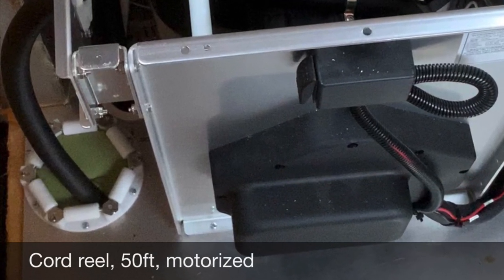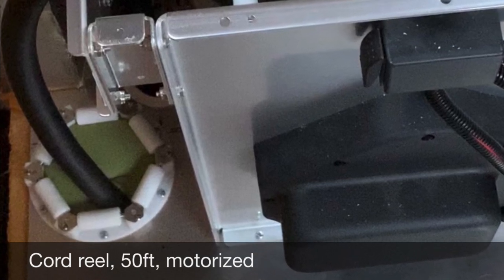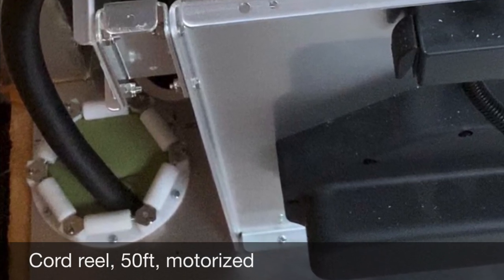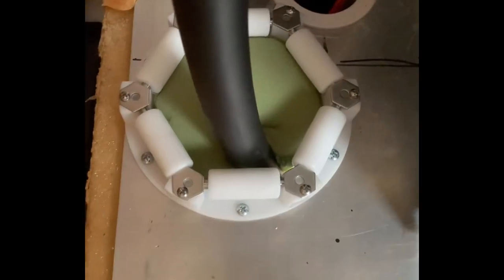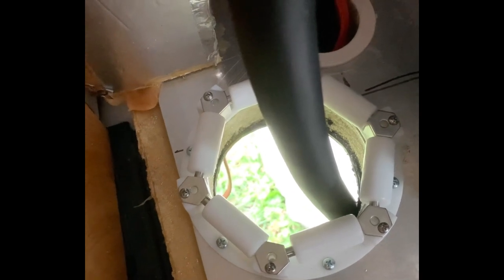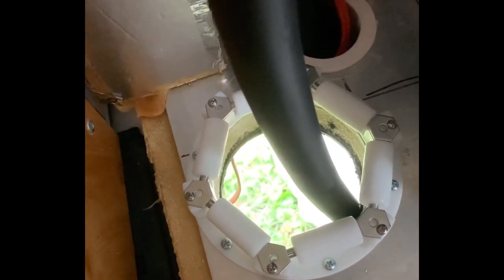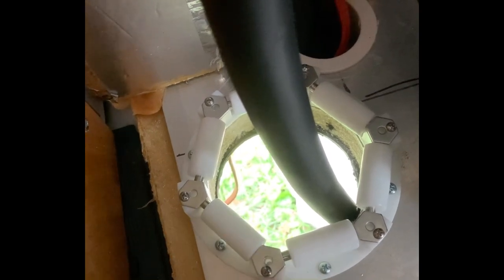Here's a cord reel, 50 feet, electric motor, and it has a hole in the floor that all the electric goes down through, and they have just a foam piece there that provides insulation for the cord reel. It's electrically operated. I plan to make it remote control so I can go outside and feed the cord up through the bottom of the rig and wind up the 50-amp cord reel.